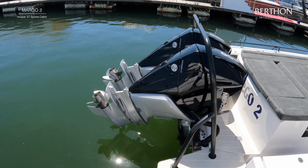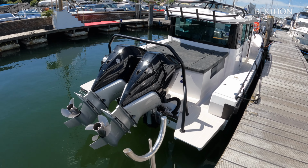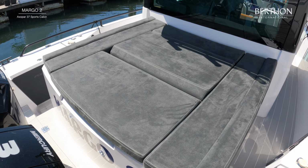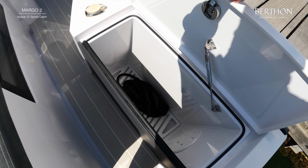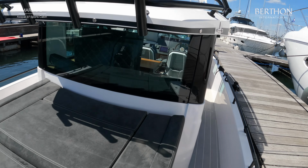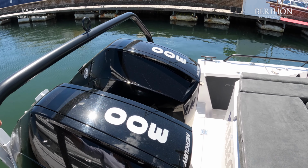Just on the back here we've got the ever amazing twin 300 Verado V8s. They've covered about 93 hours and just really are amazing bits of kit. Another sun pad at the back there, still finished in this lovely Nyrox, which is like a marine suede. Either side we have these fender storage baskets, also for warps or for really anything. Really deep, great space, lockers basically.